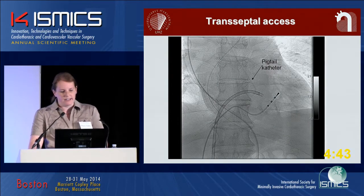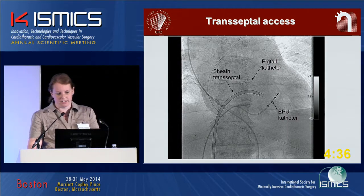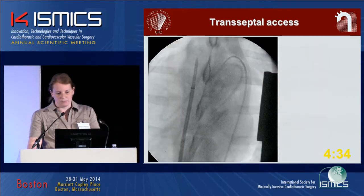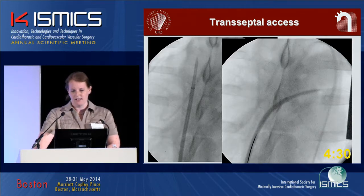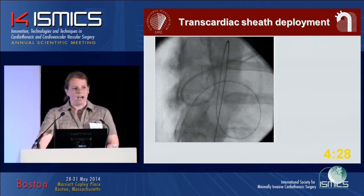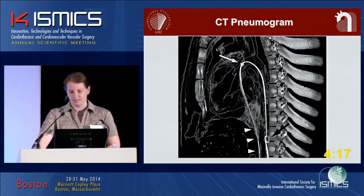Here you see the pigtail catheter in the aortic valve position, and in case of difficult puncture of the interatrial septum, we introduced an EPU catheter, and then the sheath could be positioned into the left atrium. Here you see the through-and-through guide wire forming a loop in the left ventricle. If you pull on both ends, you have a straight route through the heart and you can position your sheath.